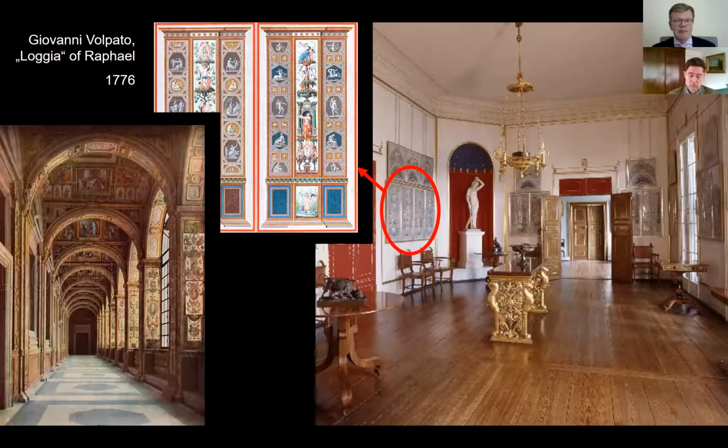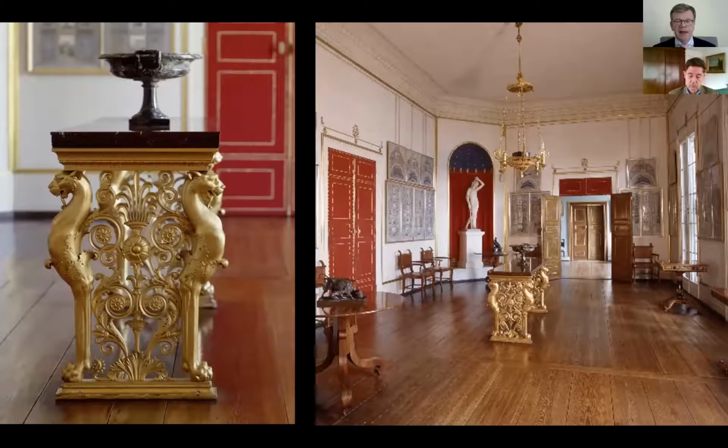And that's really the basic of these ornamentations, the base of our taste. We should have it in this room, so they hang here. We do have also another famous feature, this table by Schinkel in gilt wood.